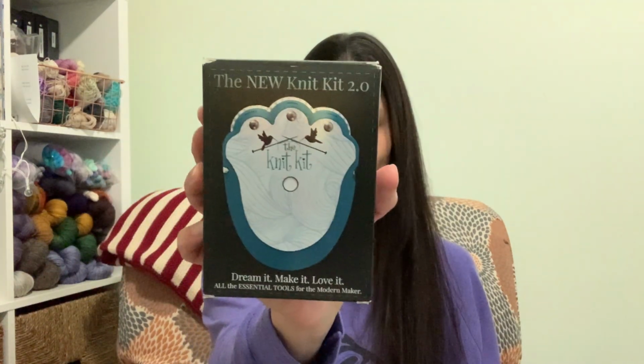And this is really cool. This is why I went online and purchased from the Knitting Loft. That's the main reason. I got myself a knit kit. This is what it looks like. And it has 10 different tools in it.